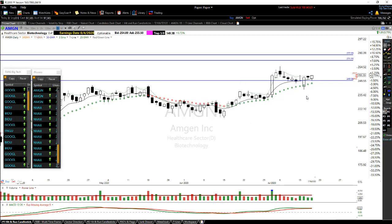AMGN, here's AMGN popping up. I'm looking for 270 up to 278, give or take a little bit, in that area. We've got a nice trend that's working right now. Probably should have gone right there. There we go. We've got a nice little trend that's working.